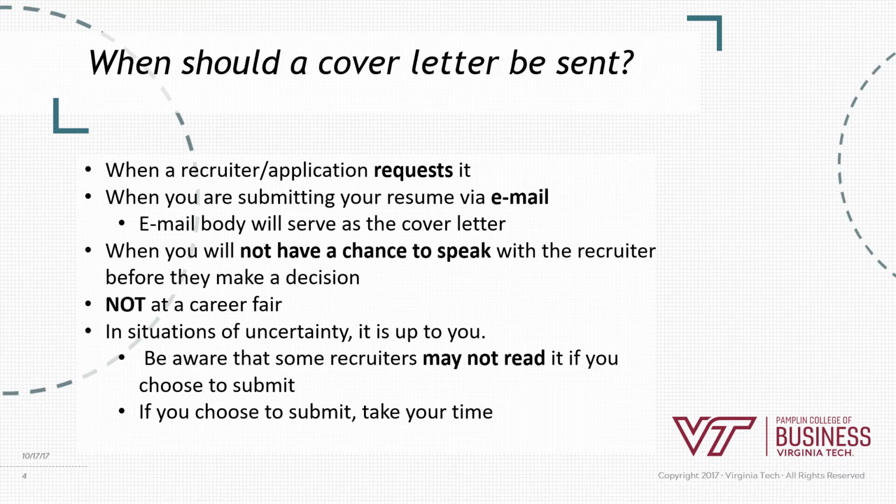On the flip side, it is very likely that anything you submit with a job application can be considered as part of your evaluation. If you do choose to submit a cover letter, take your time and resist the urge to copy and paste from another position without putting effort into creating a tailored and polished document.